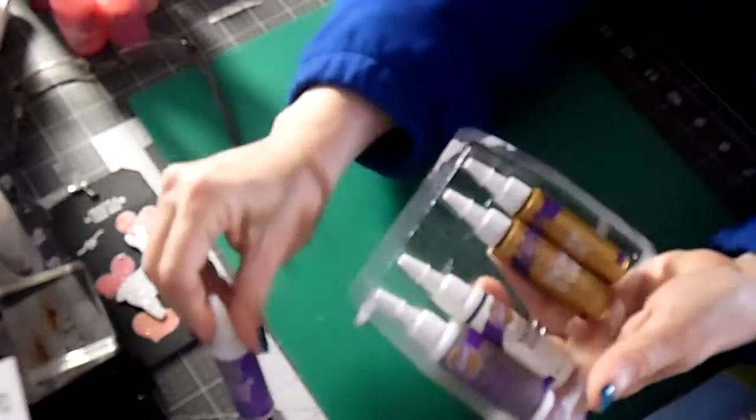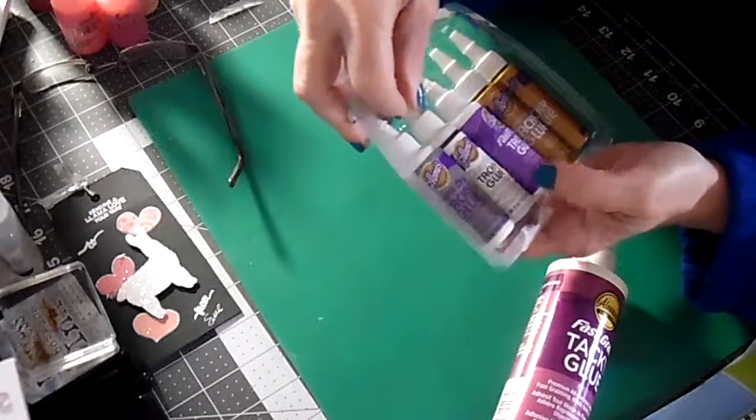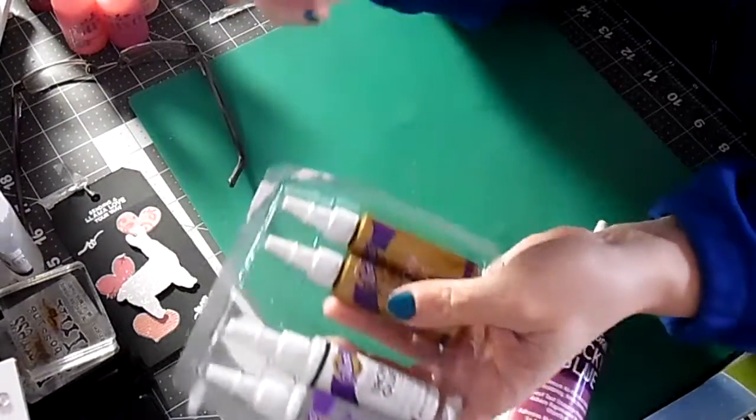And then I got some of this fast tack glue. Now, I got a bottle of this. I got this little set at Hobby Lobby a while ago, maybe about a month ago. It's just kind of like a little test-it set. It was like $4.99, and it came with 5 bottles. And it has the quick dry glue, the clear gel tacky glue, the fast grab, and then 2 of the regular tacky glue. I'm really liking this fast grab.